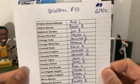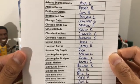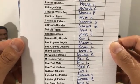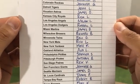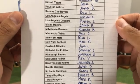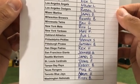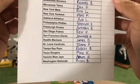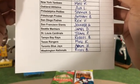All right, we got Ava for the Diamondbacks, Roger Braves, Jim Orioles, Nolan Red Sox, Jennifer Cubs, Marvin White Sox, Kevin Reds, Jennifer with Indians and Rockies, Jesse Tigers, James Astros, Rich Royals, Nolan Angels, Russell Dodgers, James Marlins, Richard Brewers, Eric Twins, Rich L with the Mets, Mike Yankees, Ava Athletics, Spencer Phillies, Anthony for the Pirates, Rex Padres, Jennifer Giants, James Mariners, Travis Cardinals, Robert Rays, Mike Rangers, Adam Blue Jays, and Ricky for the Nationals.